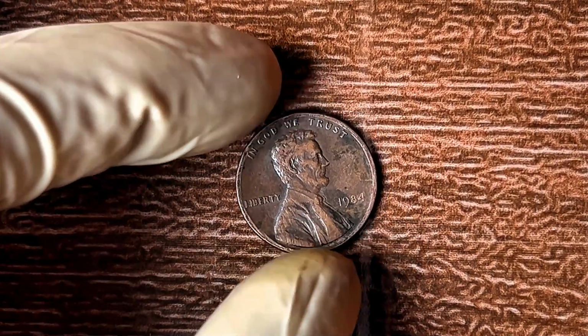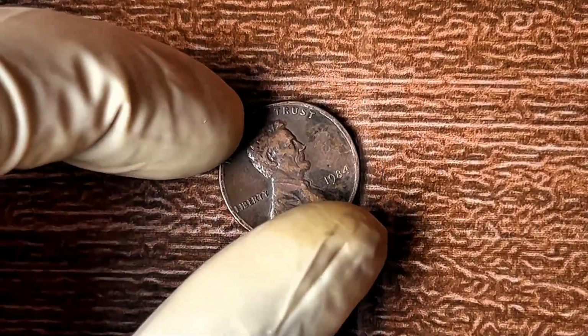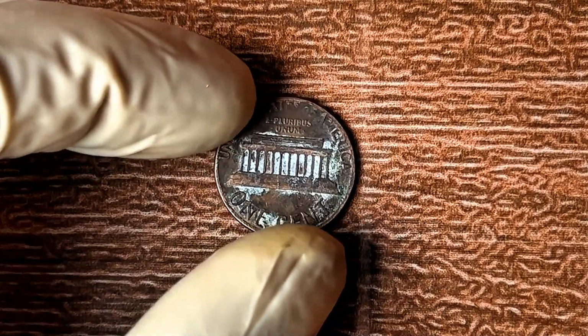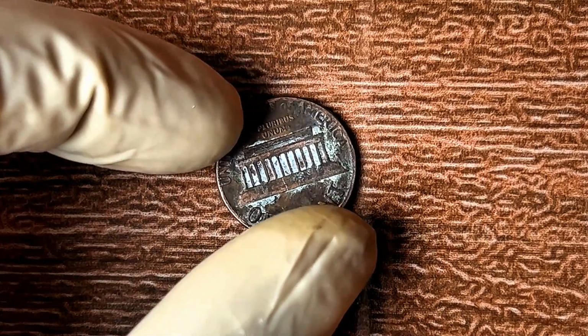So, what would you do if you found a $987,000 penny tomorrow? Pay off your debts. Buy your dream home. Maybe finally take that vacation you've been putting off. Don't wait for someone else to cash in.